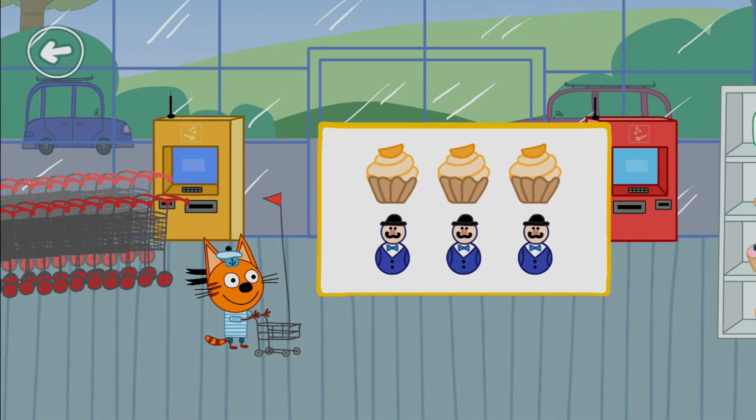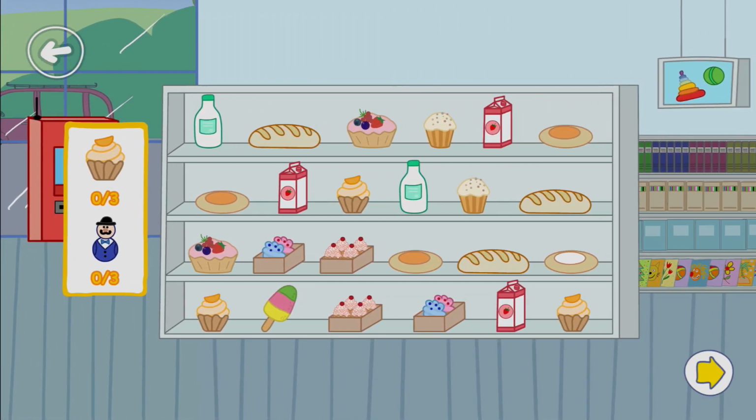Let's get the grocery list done. Tap on the correct product from the list to take it. Find and get products from the different racks.